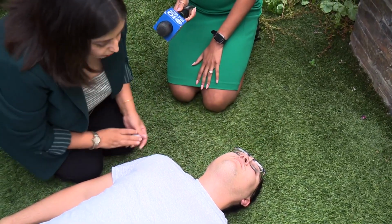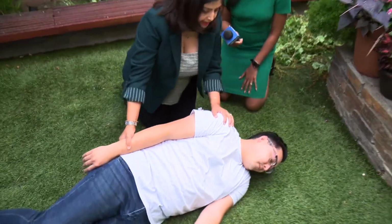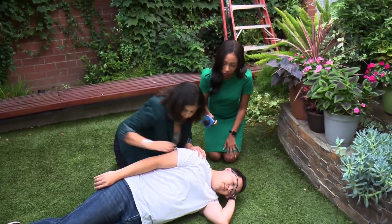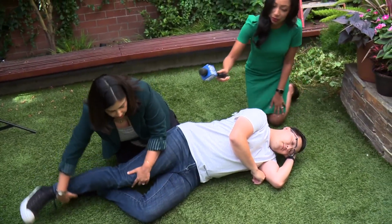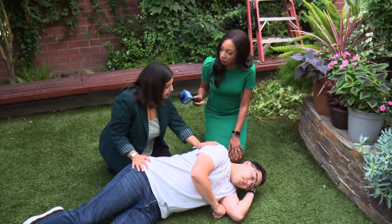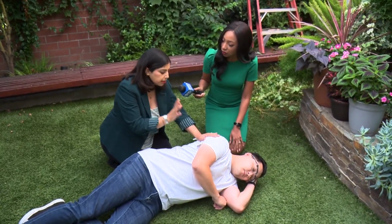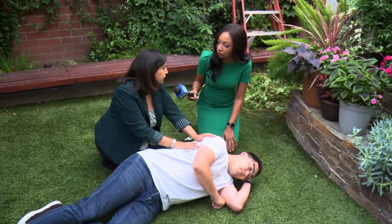And that's it. Once you're done administering the Narcan, turn the person to the side, fold his arms, yep, and then bend his legs and straighten the top one out. This is what's called a recovery position. Once you administer Narcan, if the person has opioid withdrawal and starts vomiting, this will help prevent them from choking on their vomit. Right.